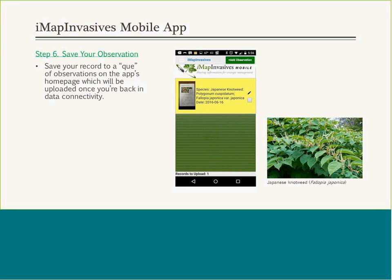Saving your record to a queue is the next thing you're going to do. It's going to show up on your app's home page, and it's going to make a list. So if you have like 5 records that you created, you're going to see a list of 5 that will show up in the queue on the home page.